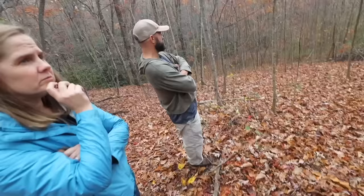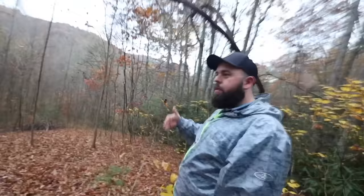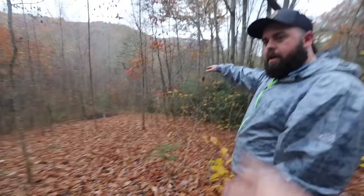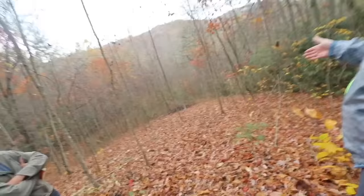More expensive to develop to get up here. Building that road up here, the foundation, the driveway, more of a steep pad. We're going to do a basement regardless, but this would be more of a basement. What would you do for a basement over at spot number one? We would just dig down a little bit more. You just dig into the side of the mountain, with some retaining walls on the sides.